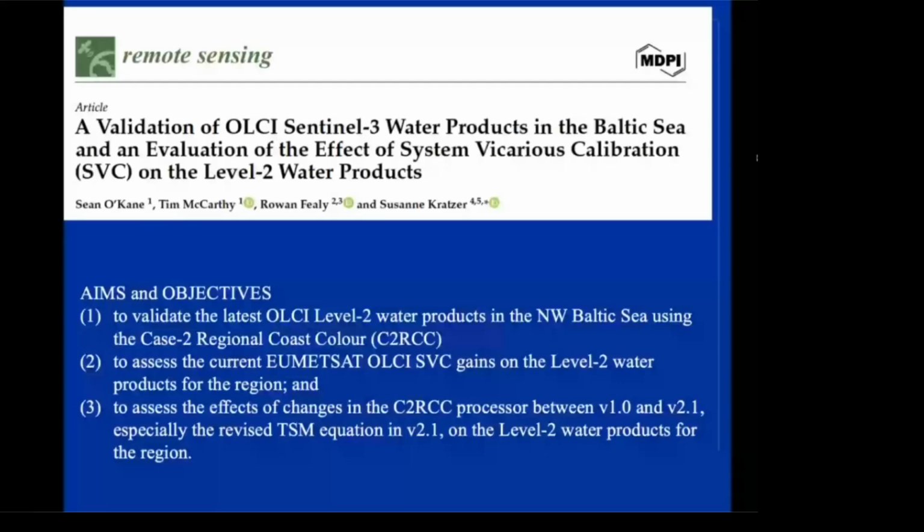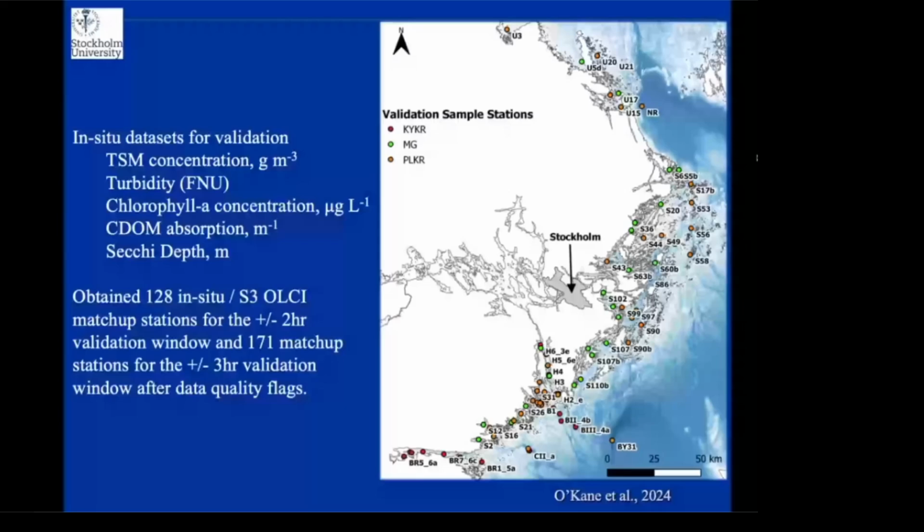And then we also assessed the difference between version 1 and version 2 of this, but this is very technical detail, so I don't need to go too much into this. But we had a very large data set to test this because some of the stations, these are the red ones, are from my research, and then we had lots from the monitoring group. But these are also monitoring the red one. So some of them are also from the monitoring group.